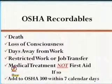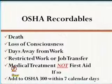A good example that he gave me was, for instance, if someone goes and sees a doctor because they've broken a limb, and they get a hard cast put on that break, that's considered medical treatment. However, if they get a soft cast put on it, that's considered first aid. And then, of course, as you all should know, if any of these 5 things occur, you need to add it to your OSHA 300 report within 7 calendar days.